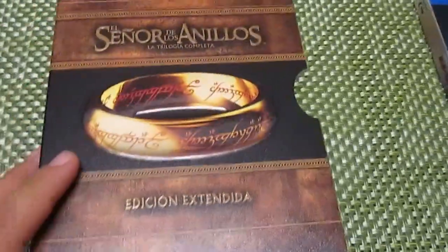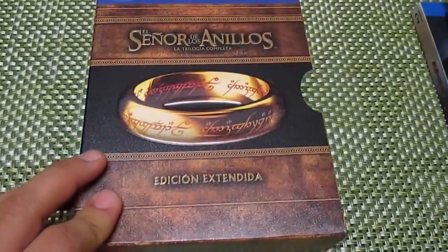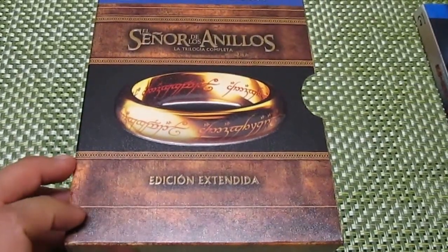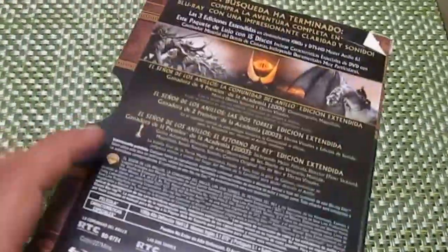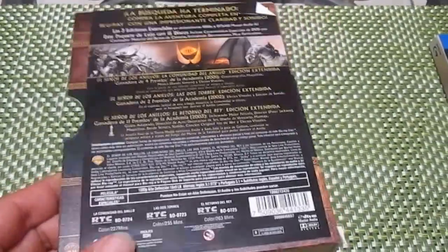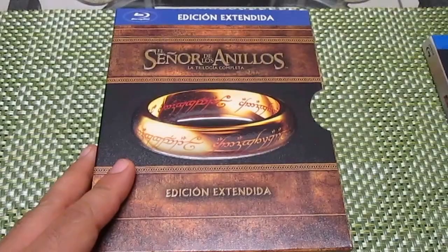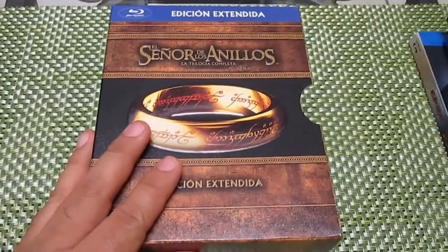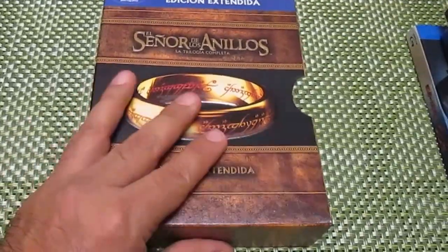I have read The Lord of the Rings, of course, one of my favorite books, and I do not have The Hobbit trilogy, because I did not like that one. I thought it was an incredibly bloated story that turned it all into an action movie, and that's not what the book is about. The Lord of the Rings movie trilogy is much more faithful to the spirit of the books.